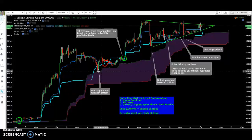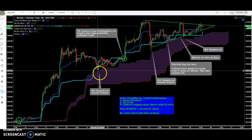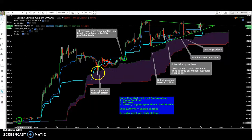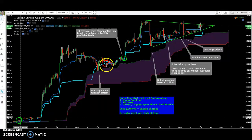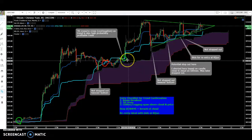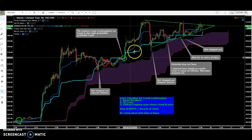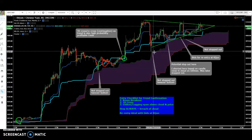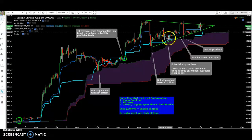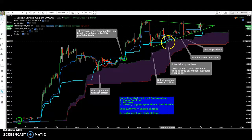But anyway, there's also a tweezer bottom, which is a candle indication that that's a local bottom. So if you were long here, you wouldn't be stopped out here. Now I would close here based on the cross if I was long here. So again, I'd reopen here based on this cross. And again, your stops are at the cloud the whole time. And again, we have another tweezer bottom basically at the cloud. Didn't enter the cloud, so you're not stopped out. Trade's still good.